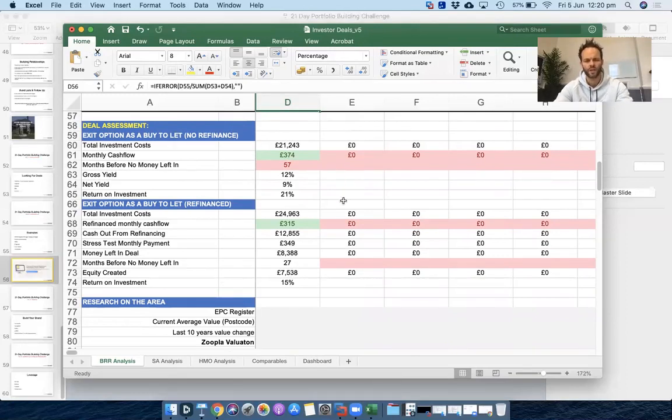I'm not having to go through the ins and outs of it on a bit of paper and find a bit of paper 6 months down the line when someone texts me to say, will you buy my house now? So exit option is a buy to let with no refinance. So if we weren't to refinance this, we're just going to leave it on that mortgage product.